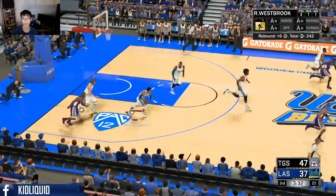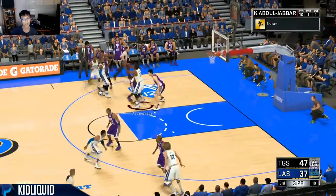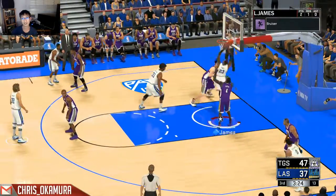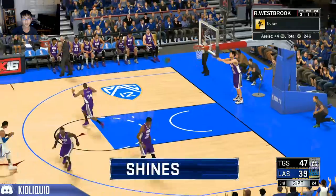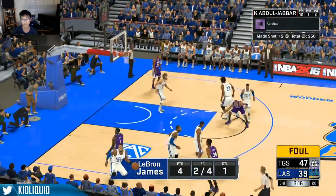The shot by Pierce will not go. Los Angeles trails by 10. LeBron passes to Abdul-Jabbar. Back to James. And the lead is down inside single digits. Everything working for him out of the half as they've hit 4 of their first 5 shots.